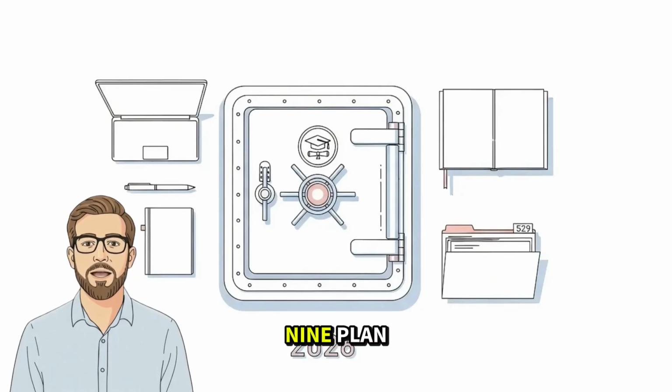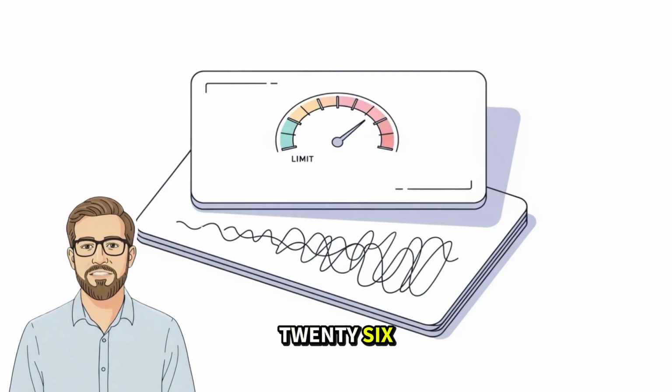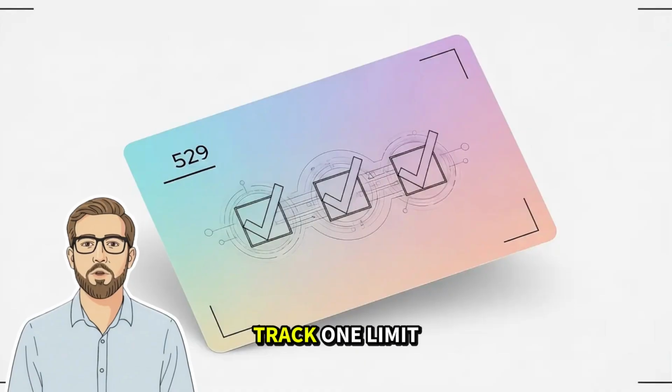If you have a 529 plan, you probably file it under college money. Starting in 2026, the K-12 rules get bigger, and also easier to mess up if you don't track one limit.